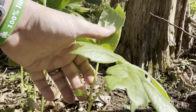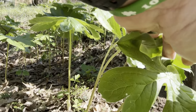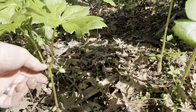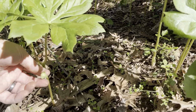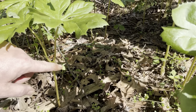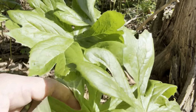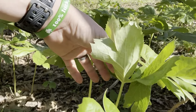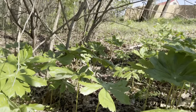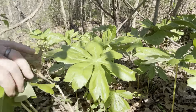And a fun fact about mayapples: if they have this on there that's green, that's still poisonous. But when they turn bright yellow, they're very edible and really, really sweet. Thing is getting them before the animals do. So there's a little trick you can do. I haven't done it yet because I'm busy.